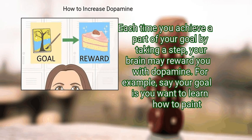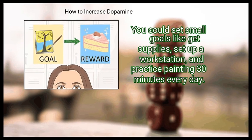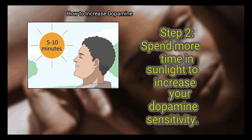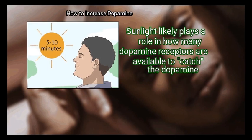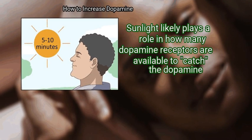For example, say your goal is you want to learn how to paint. You could set small goals like get supplies, set up a workstation, and practice painting 30 minutes every day. Step 2. Spend more time in sunlight to increase your dopamine sensitivity. Sunlight likely plays a role in how many dopamine receptors are available to catch the dopamine.